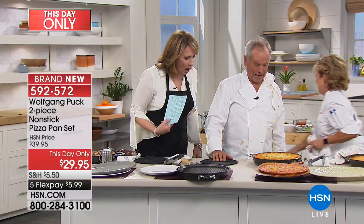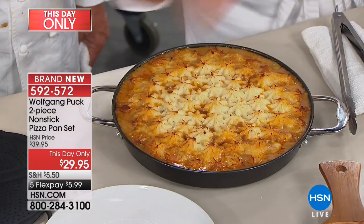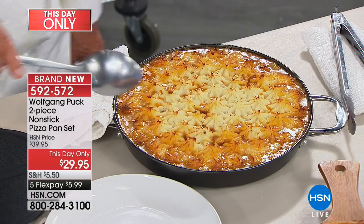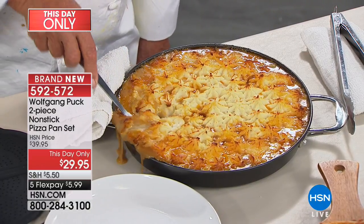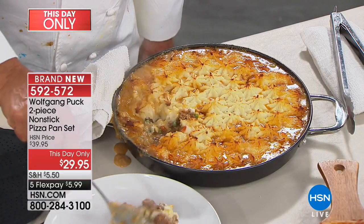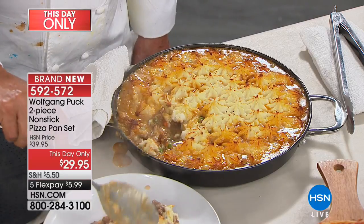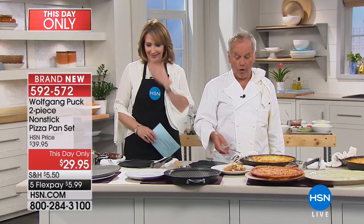Shepherd's pie, look at that. That's so beautiful. It has two handles, so that way you can bring that to the center of the table. What meat do you use, Marianne? Ground beef. Okay, and mashed potatoes on top. Oh, my gosh. So, look at that. Don't think this is only for pizza. You're getting two pans, plus, look at all the other stuff. Wow, does that look fabulous. It's done generally with hamburger meat or with leftover meat.